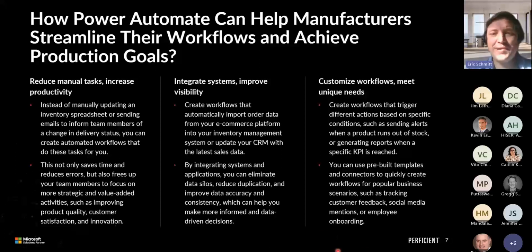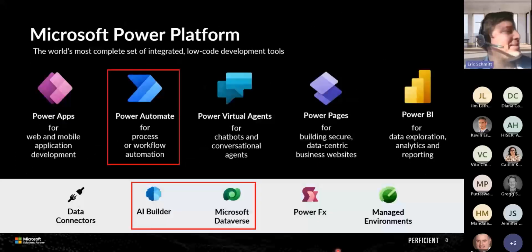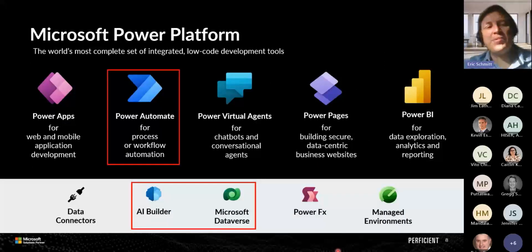So we're here today to talk about Power Automate. Power Automate is just one part of the Power Platform. We also have Power Apps for web and mobile application development. We have Power Virtual Agents for chatbots. We have Power Pages for building websites, what are essentially extranets, and everyone's familiar with Power BI. So today, we're going to spend our time on Power Automate, and in future sessions, we'll likely go through the different Power Platform products in more detail.